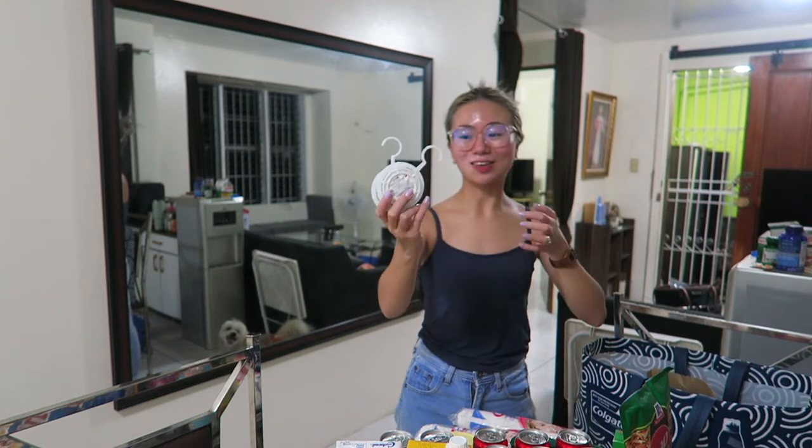As well as itong Mr. Muscle stick-on toilet bowl cleansing strip. And last, bumili ako ng albatross para sa basurahan ko. To just keep everything smelling fresh. It's the Sampaguita scent. That's it! Time to make ligpet and then time to cook carbonara.